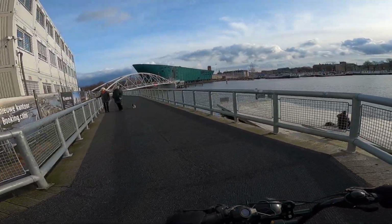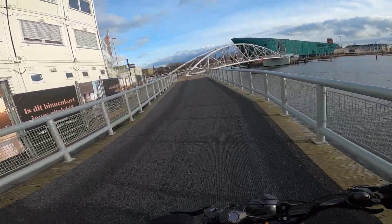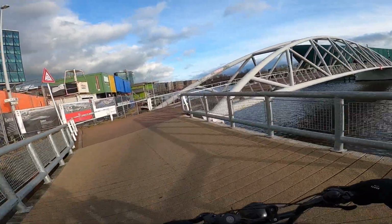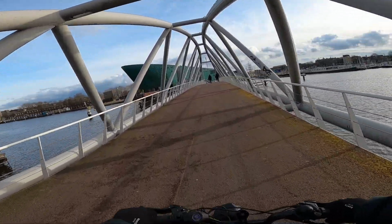They added this felt carpet type thing on here. You can hear it's kind of wet. Do you hear it? Just to reduce noise, I guess, from the wood planks. Cool bridge.